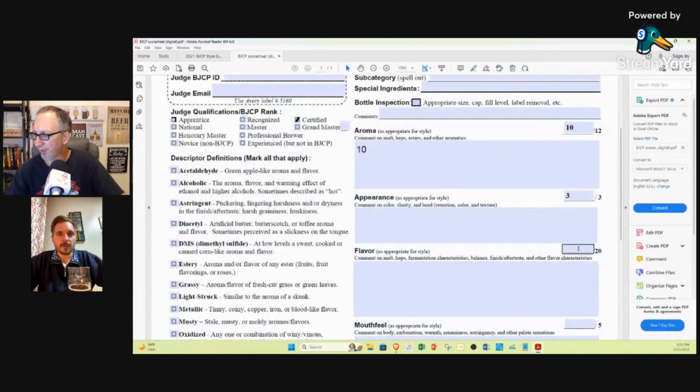As far as score, it seems to be checking all the boxes, but this still isn't, I don't know, it's missing that je ne sais quoi factor. Also, I have a very limited frame of reference. So to me, this is somewhere between a 15 and a 20. I'm going to go kind of low, relatively low. I was thinking 16. What do you think?